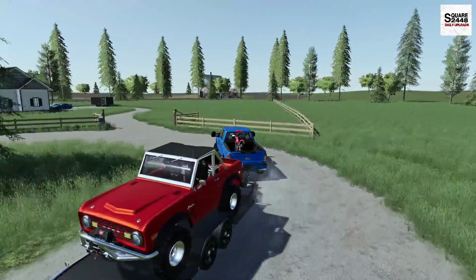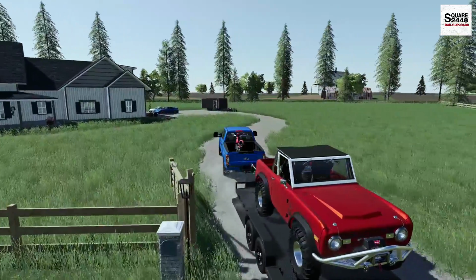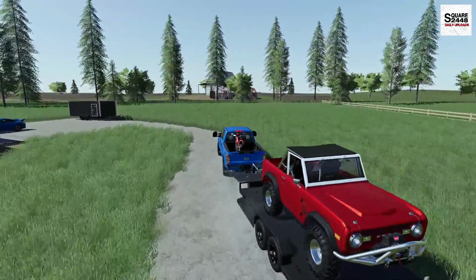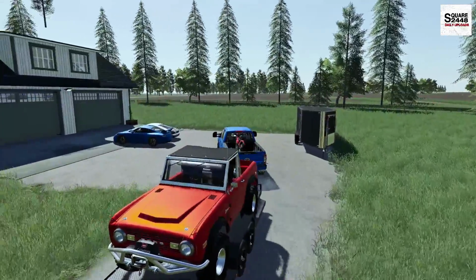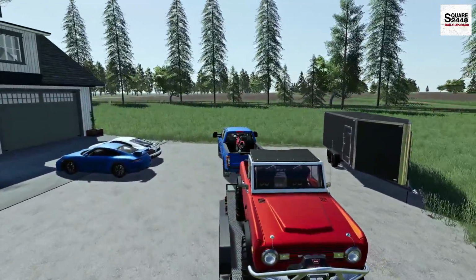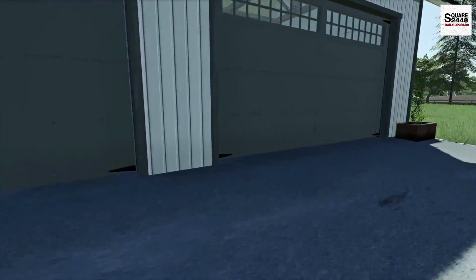But here we are at the new property. It's so nice, and I think for now we'll just try to put everything inside of the 4-car garage. Luckily it's a pretty big garage, but hopefully we don't jam too many things in there. So let's first put the sport cars away, and I really want these out of the way so they don't get scratched or anything like that. And let's get the doors opened up.